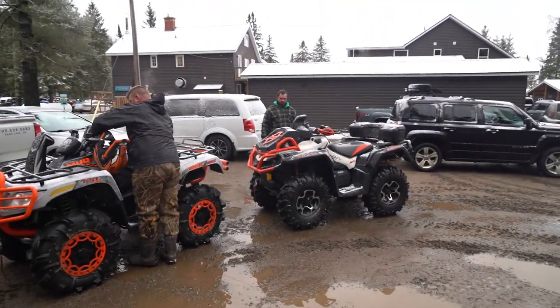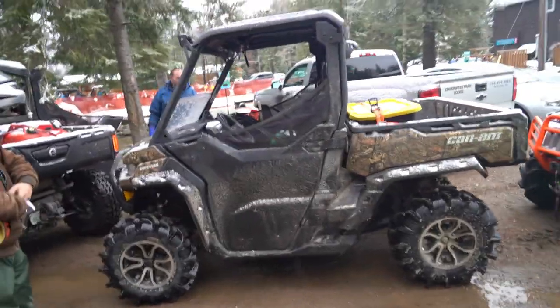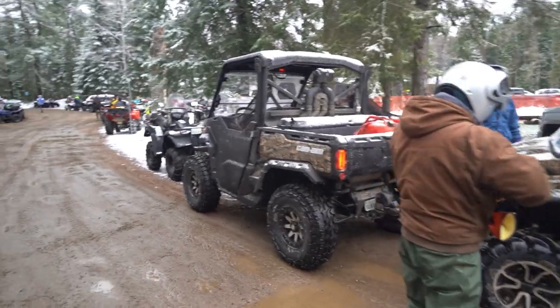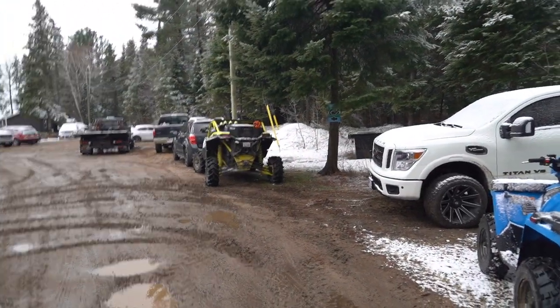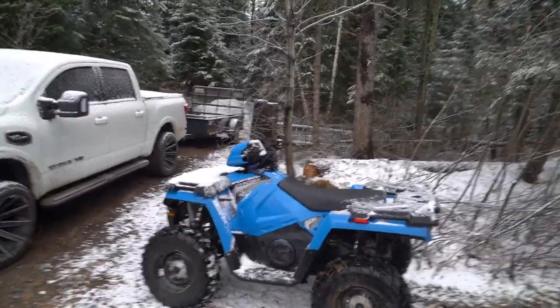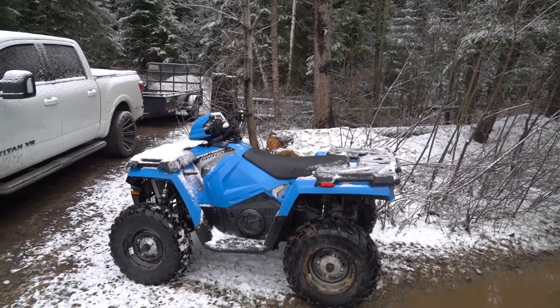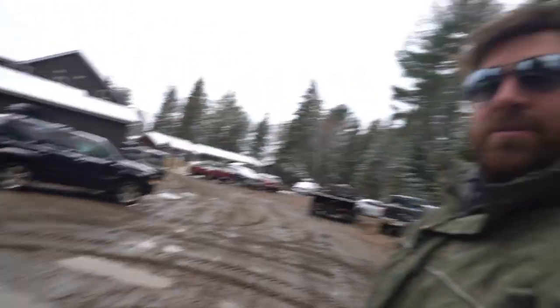Well, we got quite the turnout today. Outlander 850, Mud Pro 700, Can-Am Defender HD10, HD10, and of course, X3, and a new member, Sportsman 570. Nice little guy. So, we're gonna go register, and we'll see what we can get into.